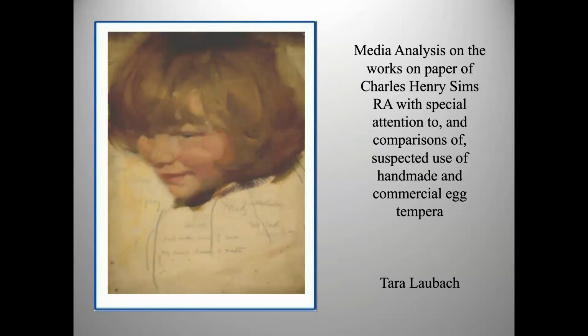Hello, I hope everyone is doing well and had a good lunch break. My name is Tara Laubach and I'm currently studying the conservation of fine art on paper at Northumbria University. I'm excited to introduce my current research project, Media Analysis on the Works on Paper of Charles Henry Sims, IRA, with special attention to and comparisons of suspected use of handmade and commercial egg tempera. A planning painting for And the Fairies Ran Away with Their Clothes by Charles Sims is currently shown on the screen.